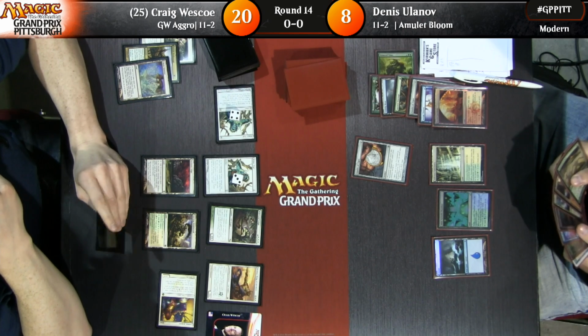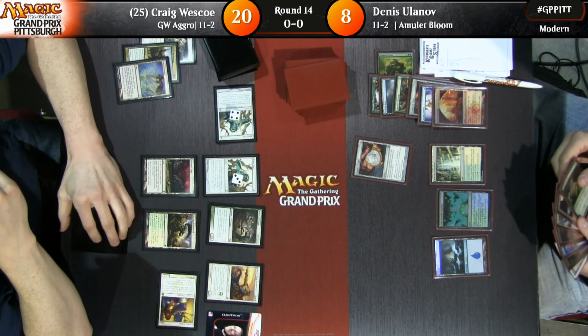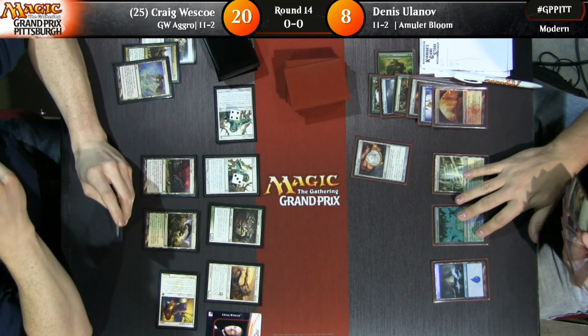Well, I think that's the only real way to explain the mana development for Ulanov here. Yeah, no, it must have been. It must have been Amulet, Arbiter, Summer Bloom, Titan, but no search.